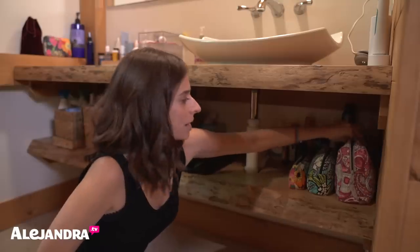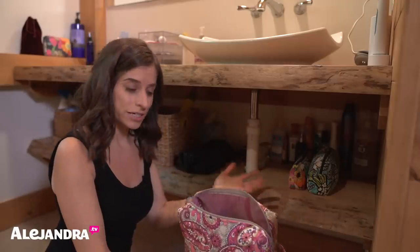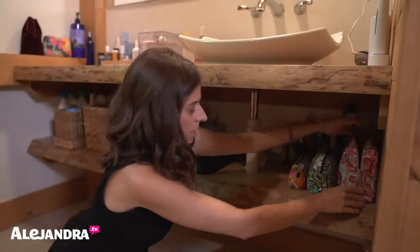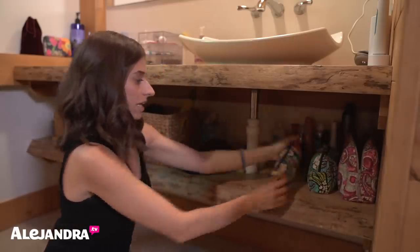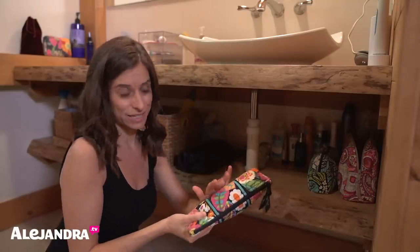All right, so what I'm doing is I'm using all of my travel bags right now because we're in transition as organizers. So this has all of my small hair stuff in the big one. Makeup goes in the medium size one. And then long makeup stuff like brushes, mascara, if it's long and it's makeup, it goes inside this bag right here.